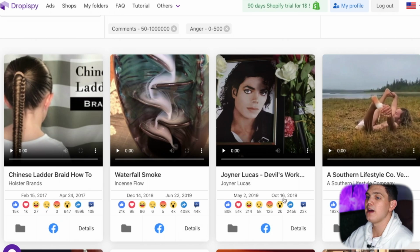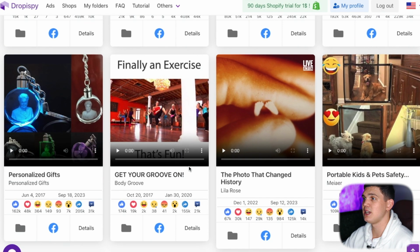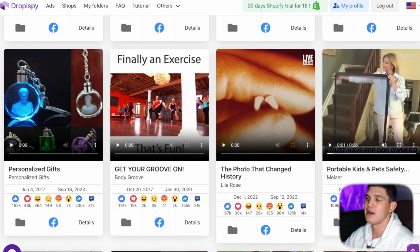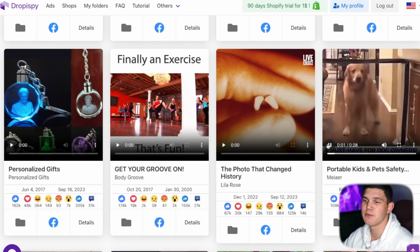If we look through these, you're going to be able to see a ton of different product ideas. Like this one got 109,000 likes, 105,000 shares and 39,000 comments. Like, 39,000 comments. That's probably going to be a pretty good product.